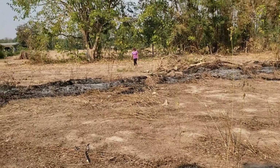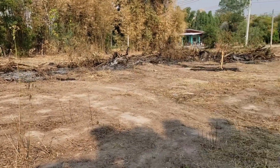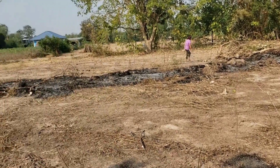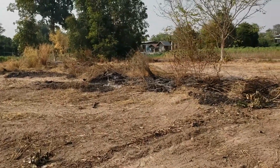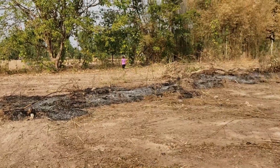Of course, somebody likes to do work all the time. She's determined to clear it almost all by hand. Little car in the front. As I mentioned, just under 2 rai. A nice piece of land. Not much today, not much video, so we'll end it there and wait until the next phase of clearing.